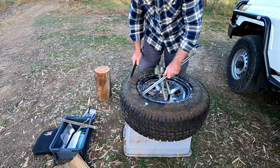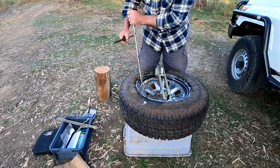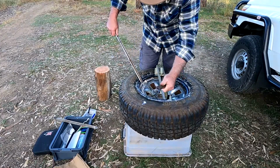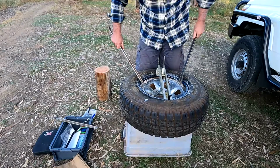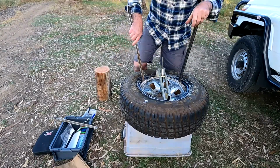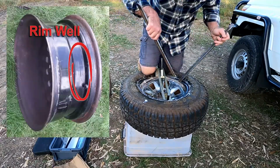And so all we've got to do now is get that tyre back into that well on this side. So that part of it's pretty easy. There's not a lot of pressure on that. So that's down on that side, and we want to get it down to that well, which is down the bottom of that valve.